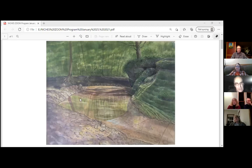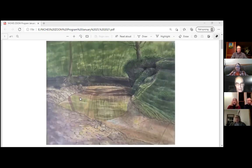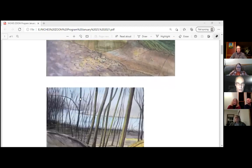Anyway, so this is Crow's Grove, which I'd really like to go back to. I love that site. It'd be a nice place to go in fairly cool weather in the winter because it's so protected from the wind.